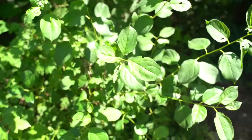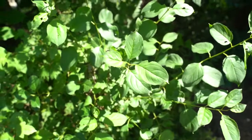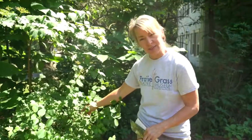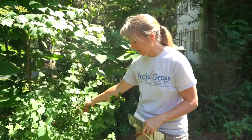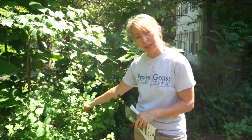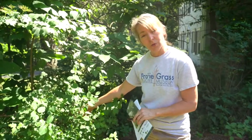One of the most invasive plants in Lake County is this European buckthorn. It has glossy green leaves. It comes out early in the spring and it causes a lot of trouble for the native plants. Instead of buckthorn, if you have it in your yard, you can plant a number of native shrubs. I'll show you a few right now.